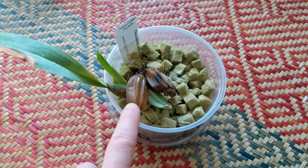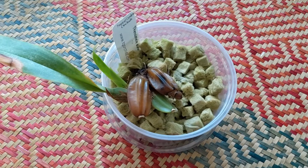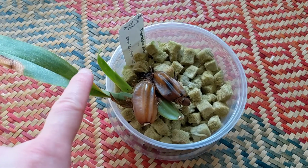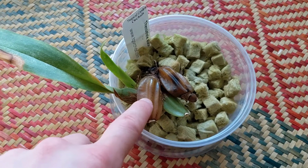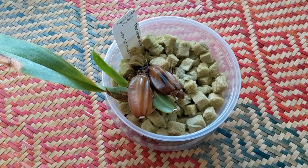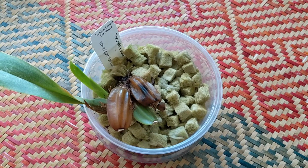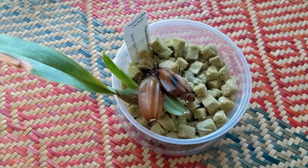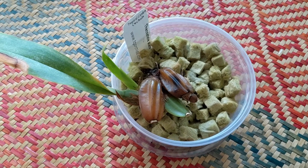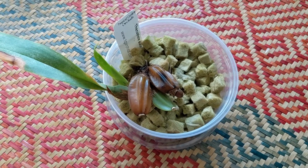Previously I had two divisions, but the other division died off. This one pushed out a new growth, has some mites on it, so I gotta spray it down. And these two pseudobulbs don't look good. I don't think it's rot, I think it's just being consumed, and I'm kind of afraid of disturbing that growth. So I'm just gonna leave it and let it take its course. I'm hoping I can get this to recover though.